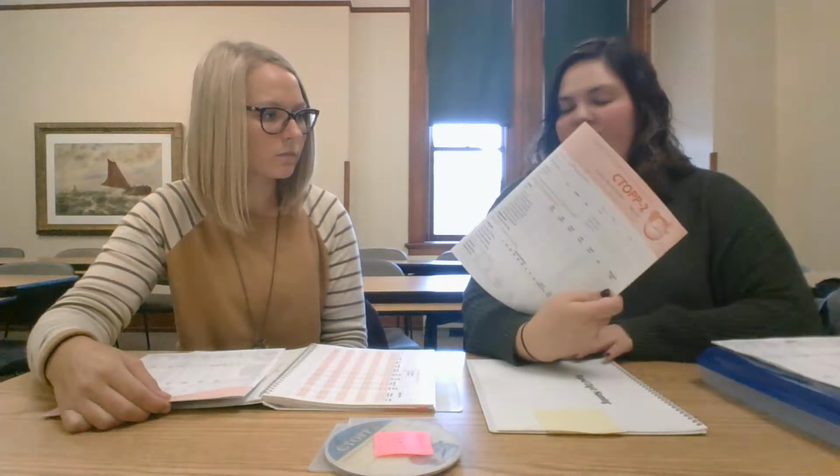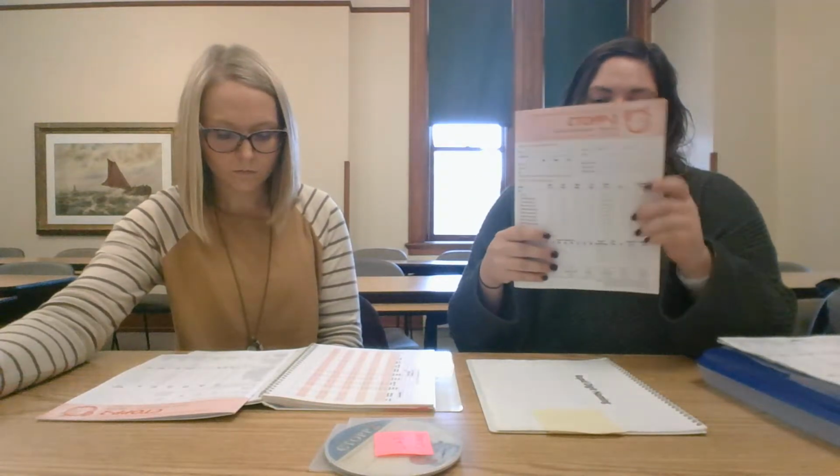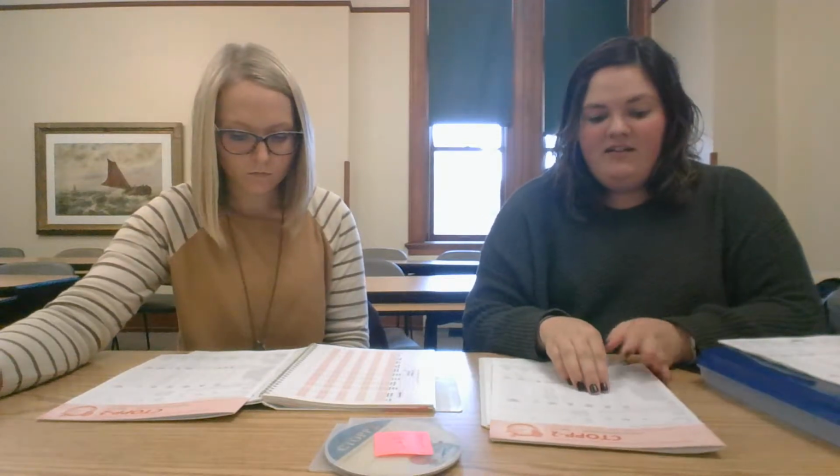All right, so for this one, we are doing the CTOPP-2, which is the Comprehensive Test of Phonological Processing, second edition. There are two different test booklets. This one is for ages 4 to 6, but there's also one for ages 7 through 24, so you could get into adults for that one. We're just going to go off of having a child who's 4. The front of the page is just your standard scoring. There are 10 different subtests in this test.